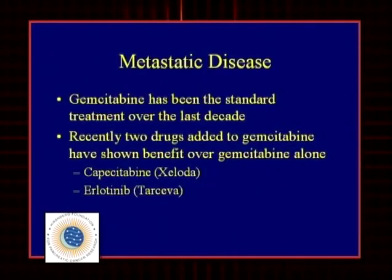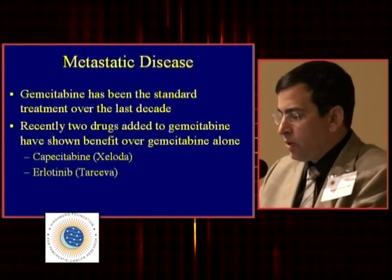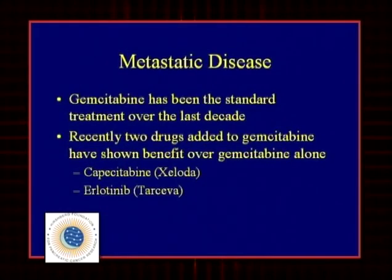Gemcitabine has been the standard treatment over the last decade. Gemcitabine, fortunately, is fairly well tolerated as a chemotherapy. Unfortunately, it's not nearly as effective as we would like, and that is, I think, something that many of us, unfortunately, are familiar with. There recently have been studies of 2 agents that have shown additional benefit over gemcitabine alone in large randomized trials. The 2 agents are capecitabine, or Xeloda, and erlotinib, or Tarceva.